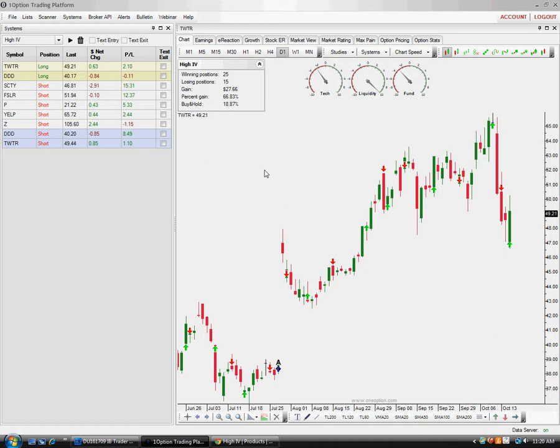You'll see here that the gold background signifies that we have new trades today. The blue background signifies that we're exiting trades. The gray background simply means that we have an overnight position that we're continuing to hold. You'll notice lots of shorts here. So the system has been short, and that brings a very important point to light.